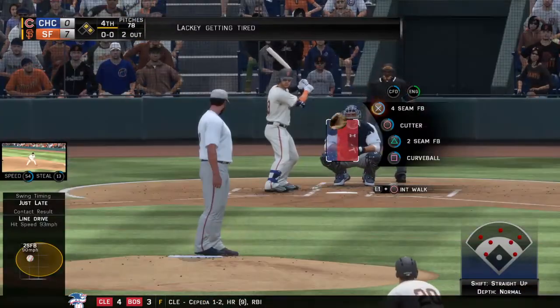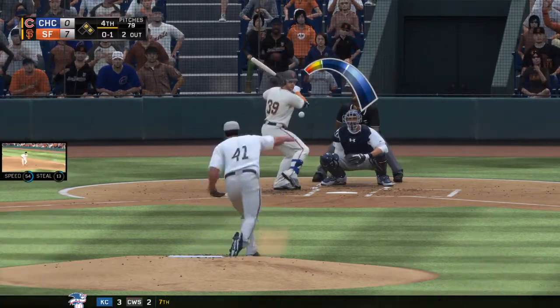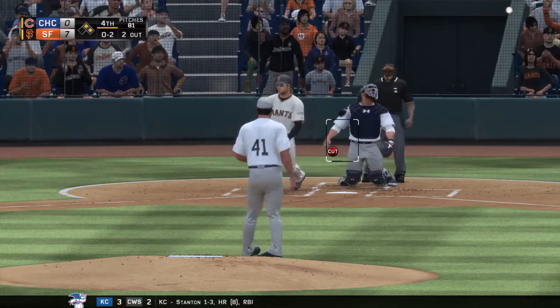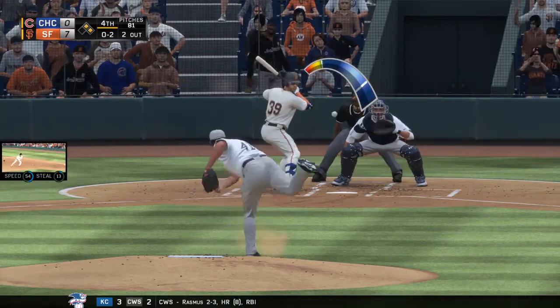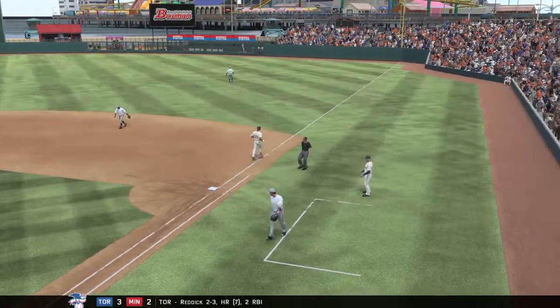Kevin Kiermaier gets a shot here with 2 on and 2 out here in the fourth. And he runs it in on him and gets him to swing through it for strike 1. Oh, can't spot the cutter any better than that. 0-2 now. Chop foul at the plate, and we'll do it again. To first. On to the bag with it himself is Votto, and the inning is over.